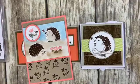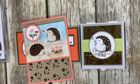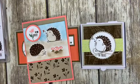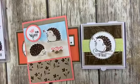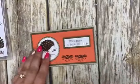Okay, so these are the projects I'm gonna be sharing with you today. Aren't they adorable? Cute, right? So anyway, I'm going to first start off by sharing with you this cute little money holder card.